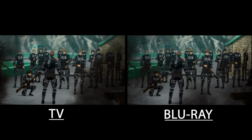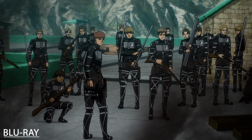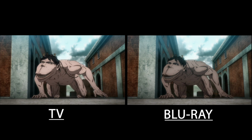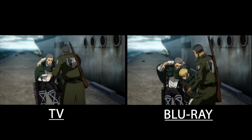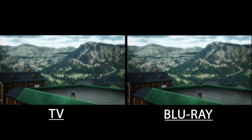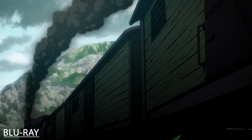All the Jaegerists in the background have better detail to their faces in the Blu-ray, as well as the mountain landscape in the back having better detail and is unblurred in the Blu-ray. The car Titan in these shots has a shadow overlay. Connie, Armin and Magath have completely been redesigned. They added blood to Armin's chest. The train is slightly redesigned, and the mountain landscape in the background has better detail in the Blu-ray.